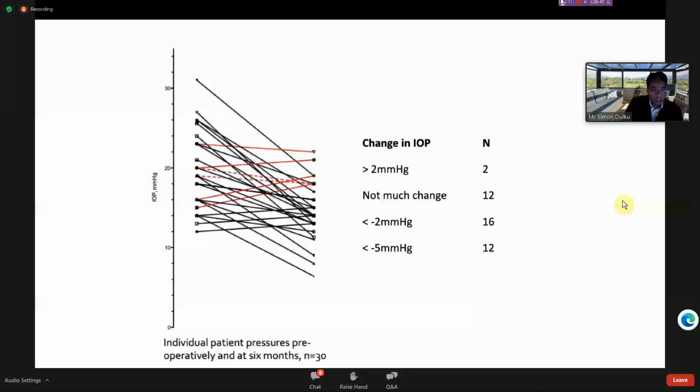In terms of patients on this that I would have been less happy with, there was a couple of patients who started in the mid-teens and ended up a little bit higher, and a few patients where there wasn't much difference. So there's probably 6 patients out of the 30 I was disappointed with, but all of the other patients either started low and remained low, or started high and had a significant reduction.